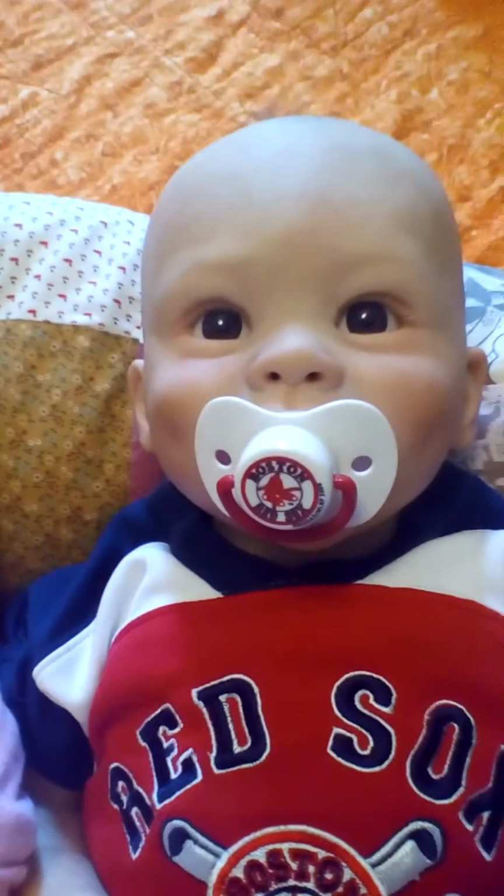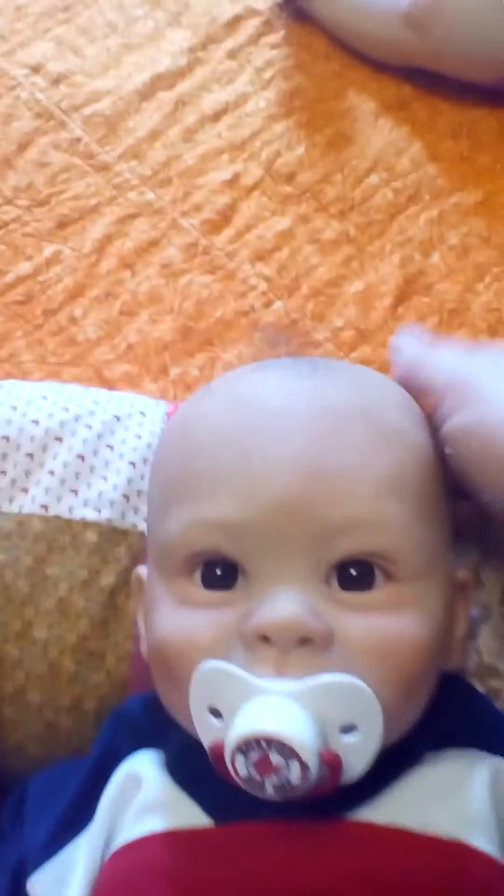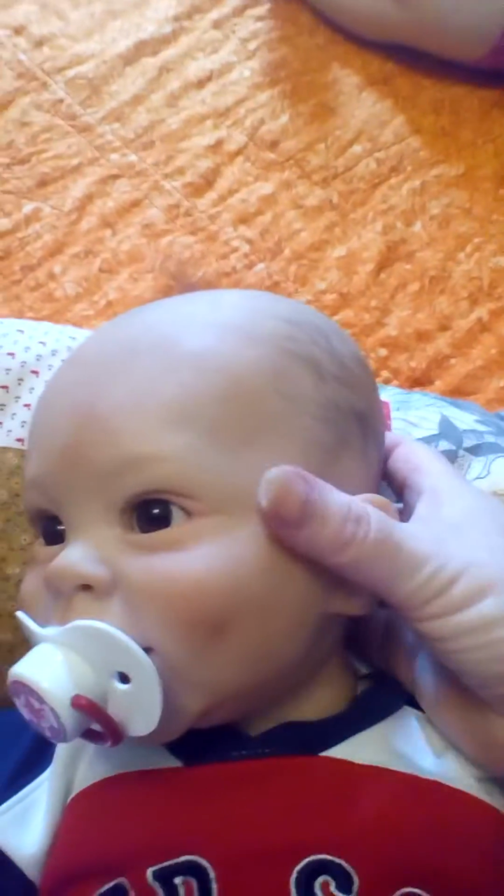But he's getting to that age, right? He's not supposed to have a pacifier. And let me show you his hair. He's got like a little tuft of hair on top of his painted hair, which I think is super, super cute.